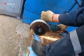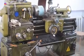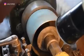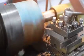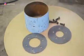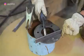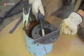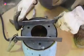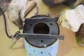We cut it as evenly as we can and level it on a lathe. The next step is to take these pancakes that were ordered in advance and weld them into the pipe using such a simple device which greatly facilitates the positioning process. We insert and understand that someone made a mistake with the dimensions.